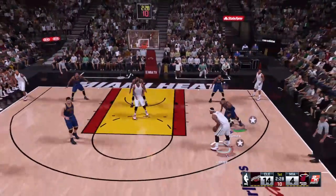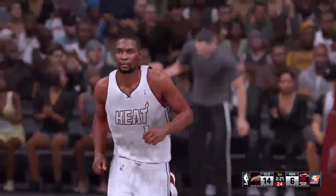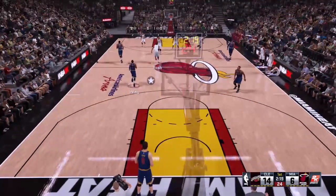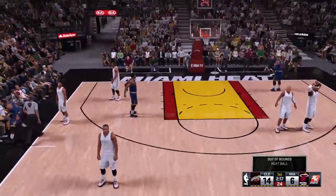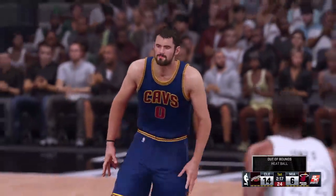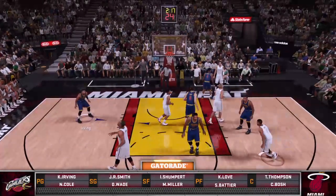Here's James. J.R. Smith making his last shot. And Bosh gets it to go on the assist by LeBron. Bosh has got his first 2 points of the night. Guys, that's just really unstoppable. He poses a ton of matchup problems for whomever he's facing. No clue where that pass was going. That is a brutal turnover.